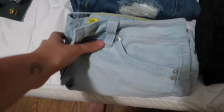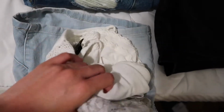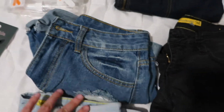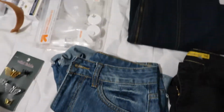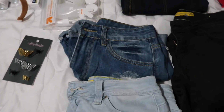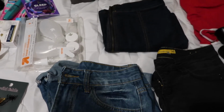But I already have some of my outfits put together. I did this little roll up situation. So I have the top and the pants here, top, pants here. Obviously some of these shorts I'm gonna be wearing multiple times. We're gonna be there for 7 full days kind of, so I wanna make sure I have enough clothes.